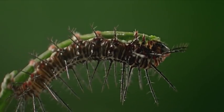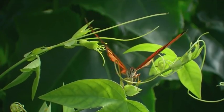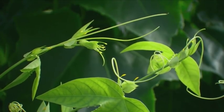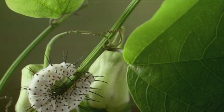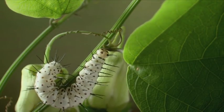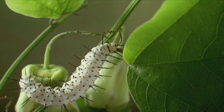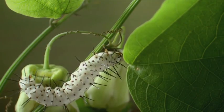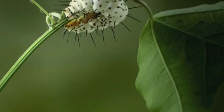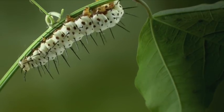But some passion vines have fought back. They have evolved a way to protect themselves. Poison in their leaves. But sometimes even this is no defence. Some caterpillars not only tolerate the leaves' toxins, but store them in their flesh. And now, those toxins serve as a defence against the caterpillar's predators.